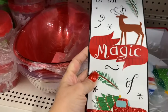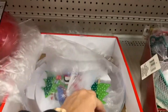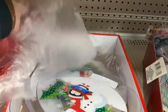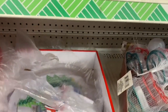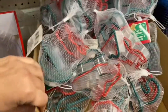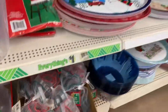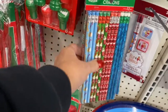So this is a gift bag. All right. So these are platters. I don't know if I seen these last year. Okay. So let's see. This is the snowman platter right there. And then you have some cookie cutters right here. This store is very stocked. I'm so happy. Okay, so here's some more over the covers, over the chair covers.